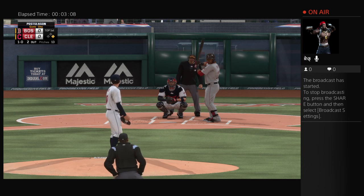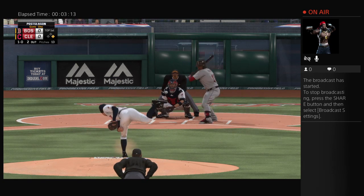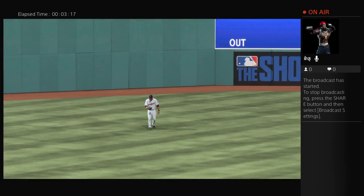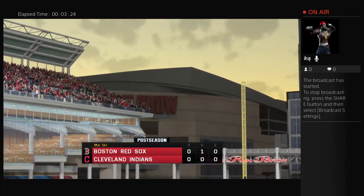And that's high for a ball, 1-0. Brantley under it, and he makes the catch for out number 3. Red Sox 1, Indians nothing. Tribe coming to bat. It's Major League.